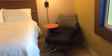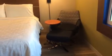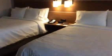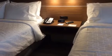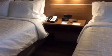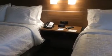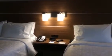Try not to make you dizzy. There is a chair with a little ottoman and table. There are outlets on the wall right there. It's sort of a little built-in nightstand that's attached to the wall. Can't really see it. There's no bottom to it. See that? There's also USB ports right there in the wall, and there are reading lamps right there, lights.